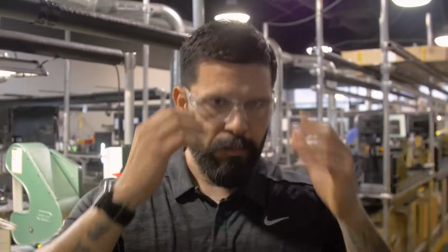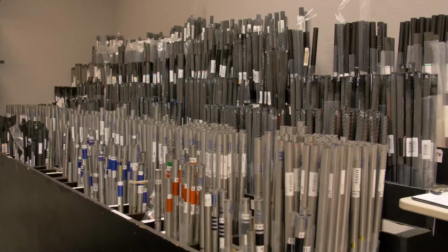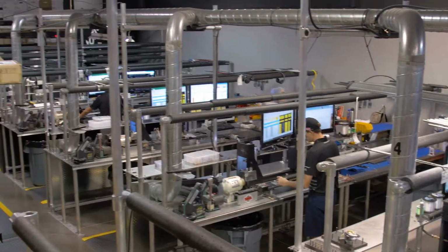How would you describe where you're taking us next? Somewhat of a vault, a dungeon of sorts. Ooh. We are now in the Cool Clubs build shop, where everything throughout the world gets built right out of here. 40,000 golf shafts for different options, 6 build stations. I'm gonna go ahead and show you all the cool stuff that puts the cool in Cool Clubs. Yeah, let's check it out.